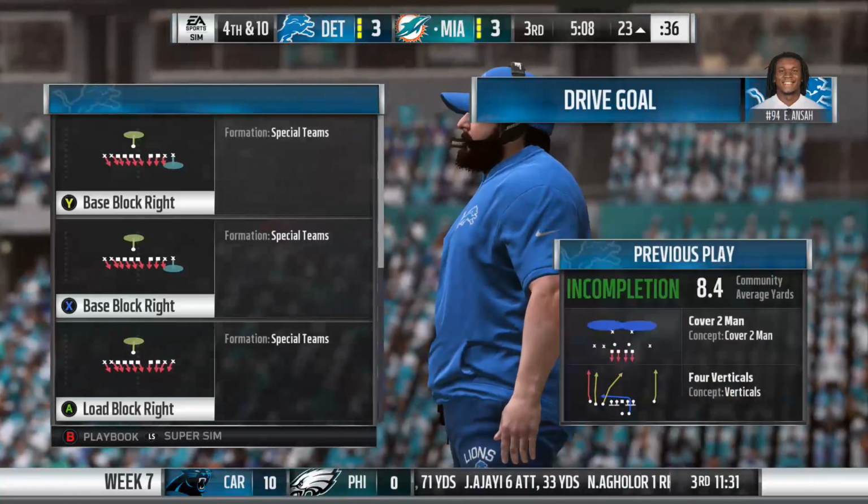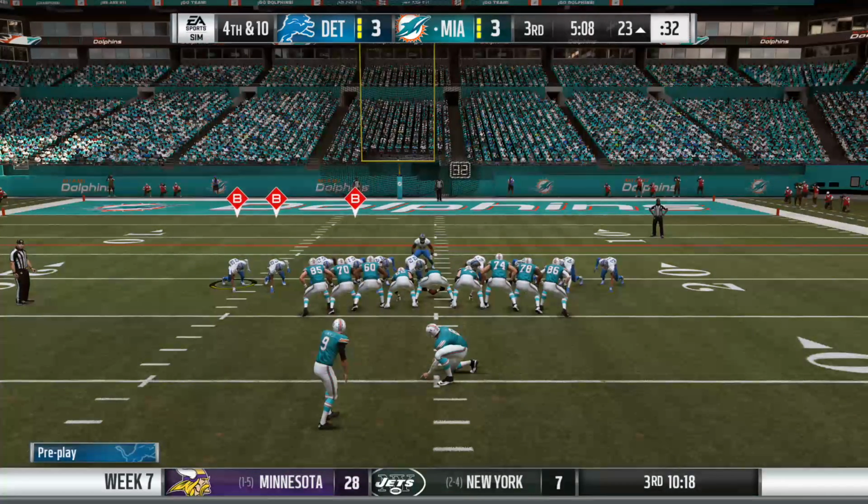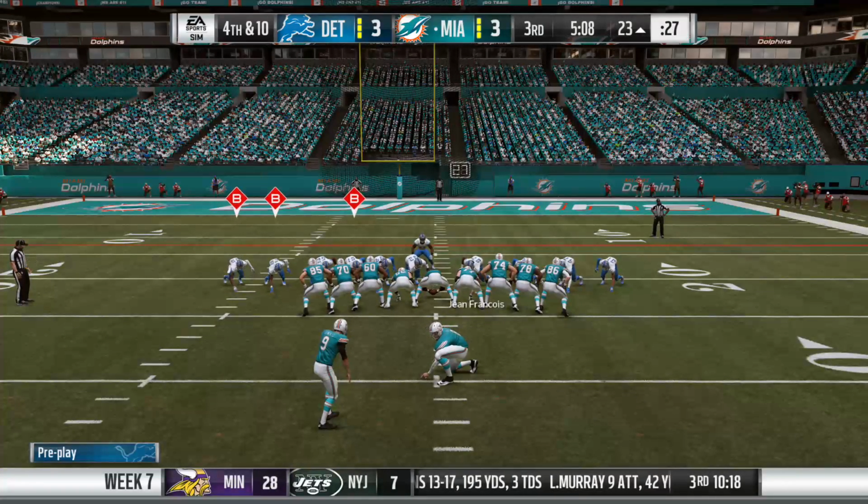Well, that was certainly an aggressive call and an aggressive play. Instead of just going for the first down, took the shot in the end zone, went for the touchdown. Yeah, and on third down, maybe said, forget about the sticks. We want 6.